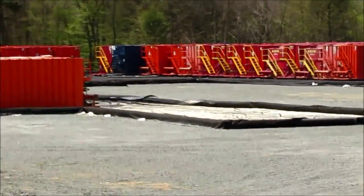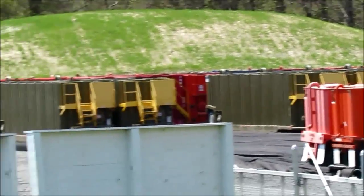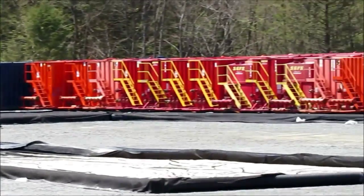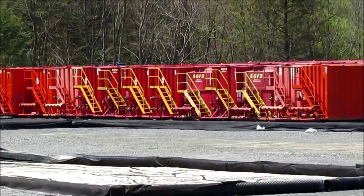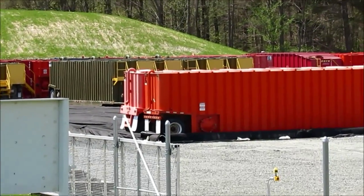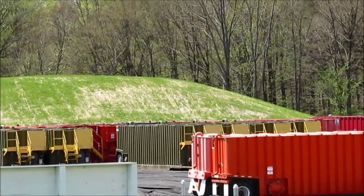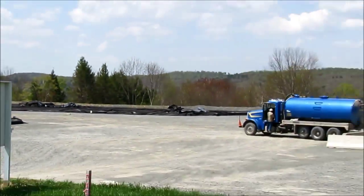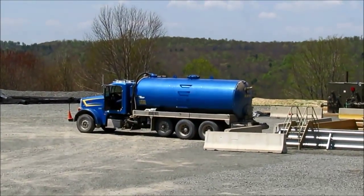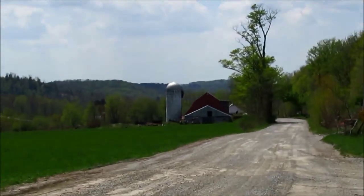Got all these residual waste or fresh water tanks. They're storing them for some reason. They usually store. Noisy. He's going to stop now. It's good. He removed the brine. And there's a farm right there.